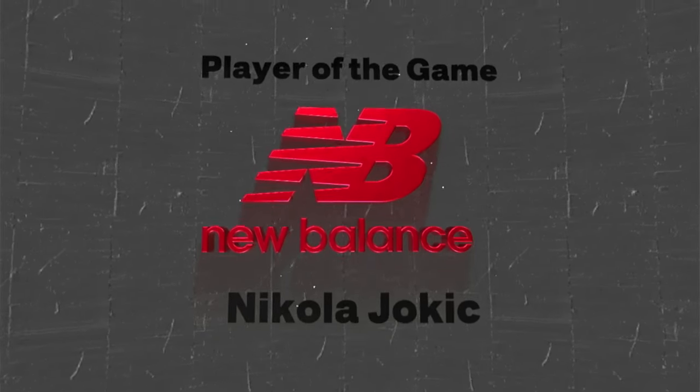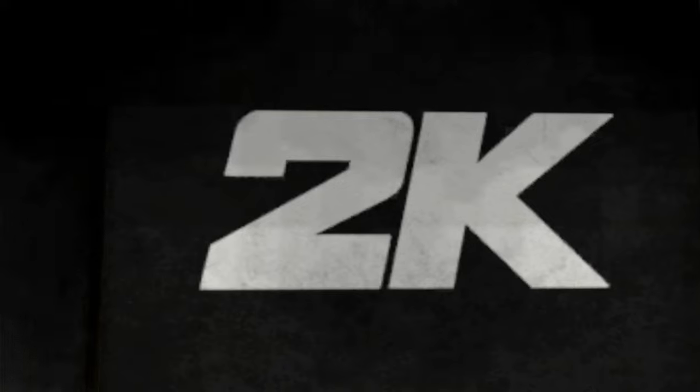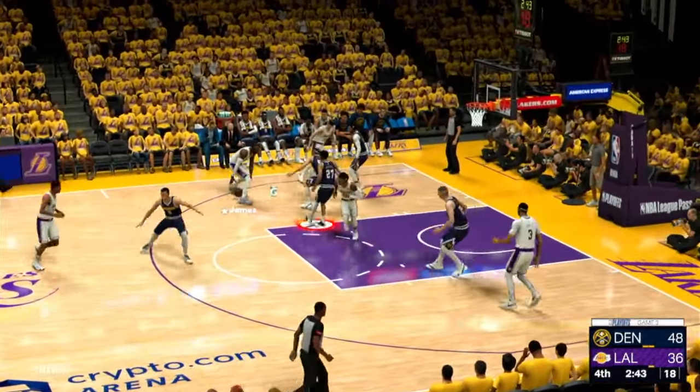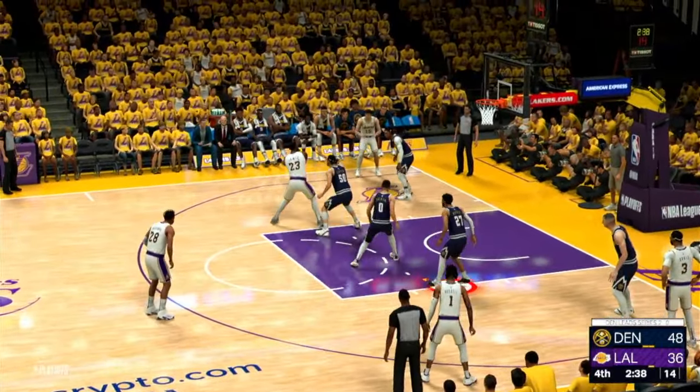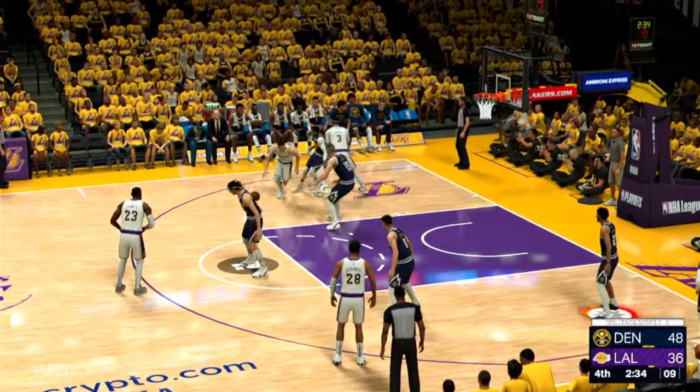Nikola Jokic is the New Balance player of the game. And he's provided them with a major mismatch on that low block tonight. They've been able to lean on his scoring in the paint. And if nothing else has worked, he's given them a reliable option on every possession. And Greg, to play like he has under the most intense circumstances here in the playoffs makes it all the more remarkable.